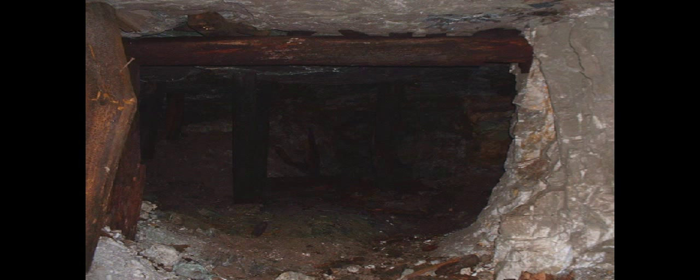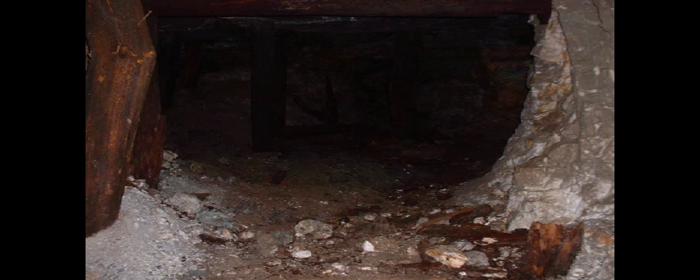There's some really neat pictures in here, and the reason I took pictures is because if I had a video camera, I'd have to have the lights on all the time, and it's just not possible because there are no lights other than the ones on your helmet when you're allowed to go down in there.